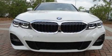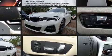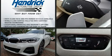Introducing the 2020 BMW 330i. It features an automatic transmission, rear-wheel drive, and a 2-liter 4-cylinder engine. Turbocharger technology provides forced air induction, enhancing performance while preserving fuel economy.